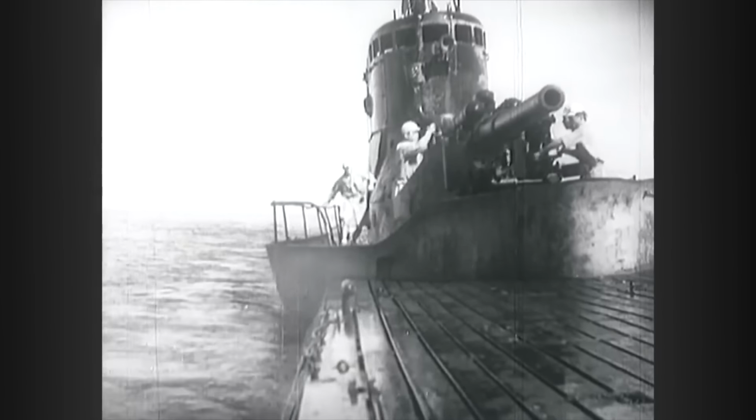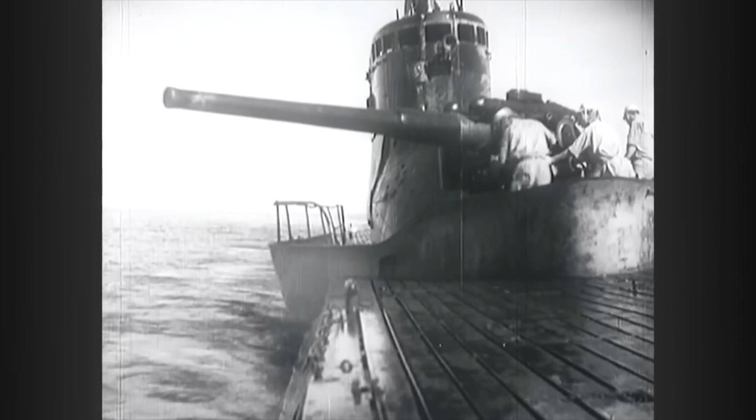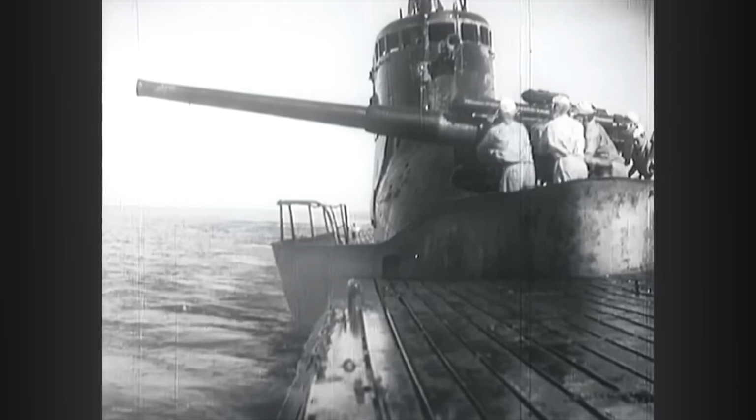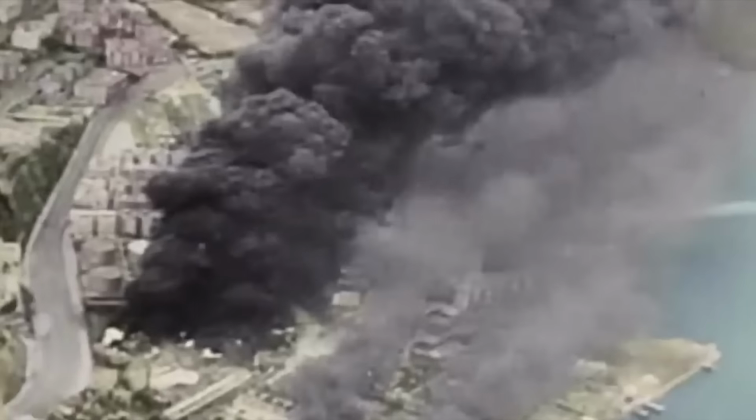Following the I-17's successful deck gun bombardment of the Elwood oil refinery on the 23rd of February, US forces defending the west coast were placed on high alert. Another scenario, apart from invasion, faced by the US authorities was a Japanese air raid on one or more of the large West Coast metropolises, such as Seattle, San Francisco, LA, and San Diego.